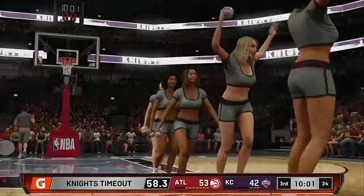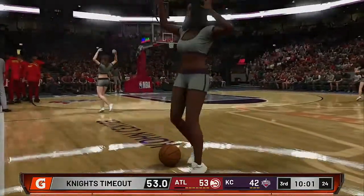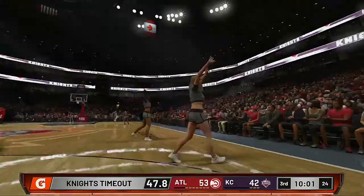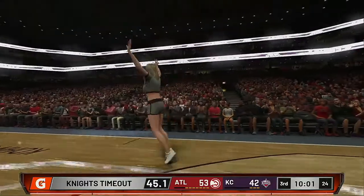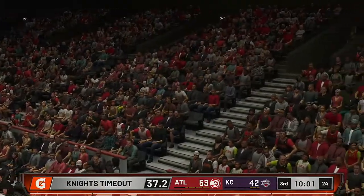Time called here. Kansas City decides to talk it over. And with Capella and the Hawks, both are excited for this season. And on paper, Capella seems like a great fit. Can finish inside, pairs well with John Collins and Trae Young. And Capella could be the difference maker to get this team back in the playoffs.